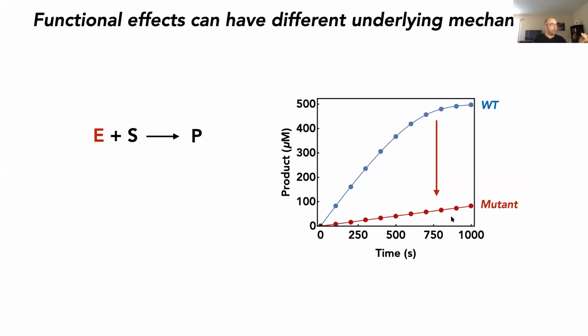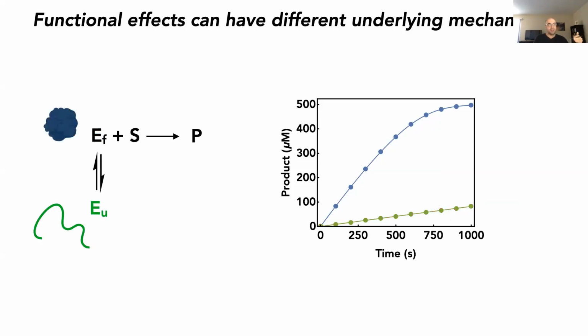Now, this 10-fold drop might be due to a catalytic defect in the mutant enzyme, but it could just as easily arise from a destabilization effect on the folded enzyme. So rather than a catalytic effect, our mutation could simply be resulting in a significant fraction of unfolded enzyme under the conditions that we measure. And these two mechanisms would be fundamentally indistinguishable from a single progress curve.